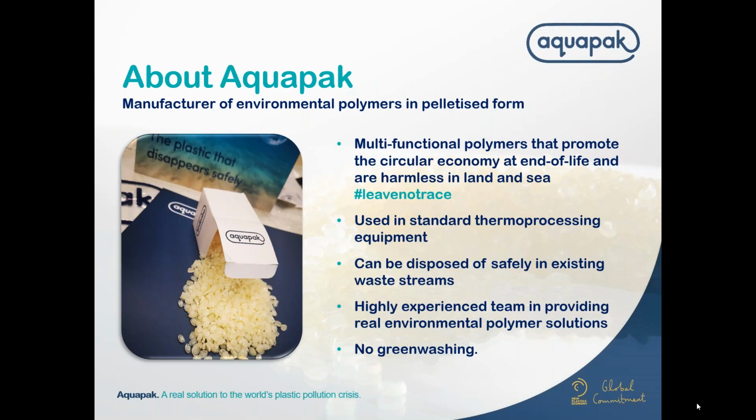We're lucky enough here and around the world, as I mentioned, with Todd based out in the APAC region, to have a highly experienced team of specialists in the polymer industry or the chemistry industry, but also in the packaging industry, to be able to support those solutions and to come up with these real environmental polymers which can really help you.